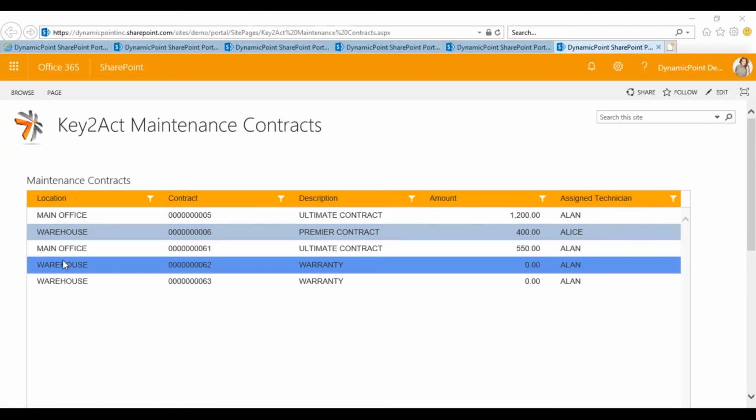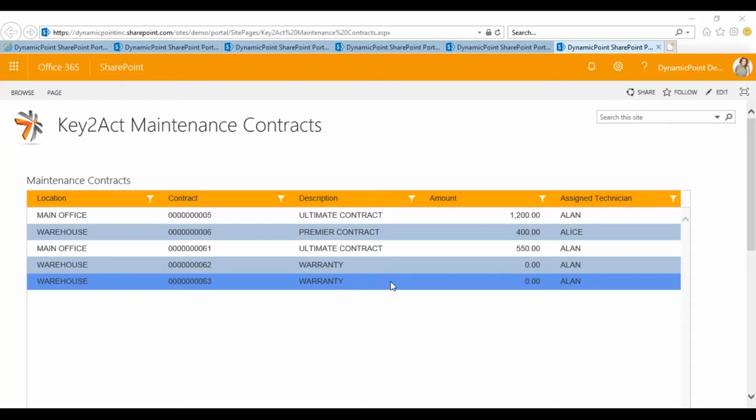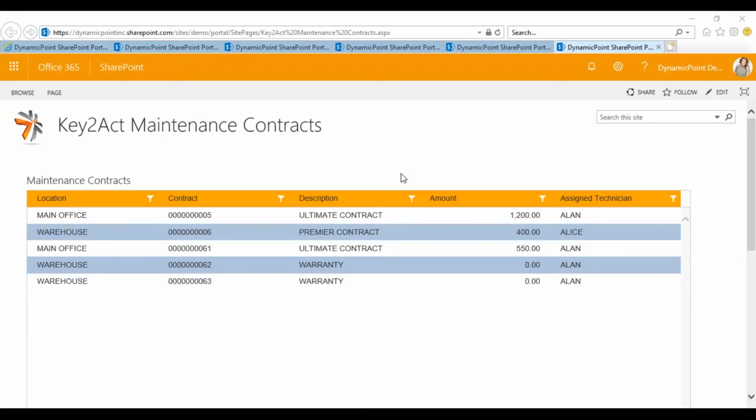Right now, we're highlighting maintenance contracts by location, contract number, descriptions, amounts, technicians, but absolutely we should add within the configuration here the expiration date, so your customers as they log in understand that this particular warranty or maintenance contract is coming up for expiration or for renewal in the near future. So that's certainly configurable for you all.